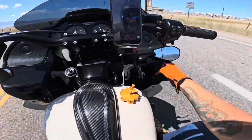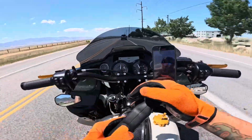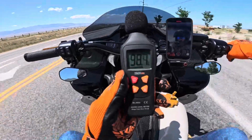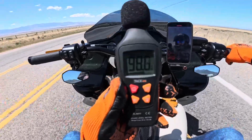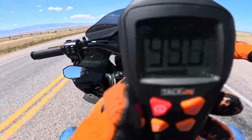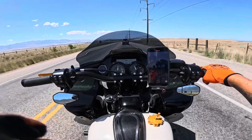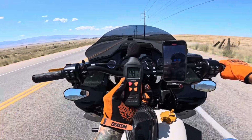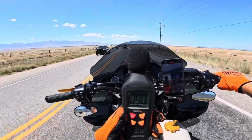Alright, so we're at like 62 miles an hour. Get our little sound meter, turn it on, hold it right where our head is, and it's reading right around 100 decibels, bouncing around between 98 to 100. If I hold it right up where my head is, same thing, 100. So that's a good baseline. 97 to 100 decibels with the 12-inch on here.